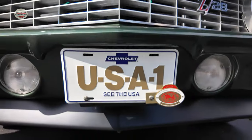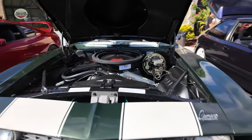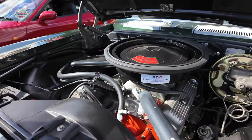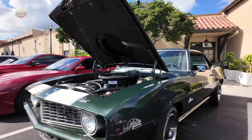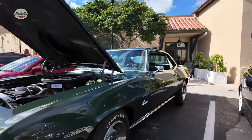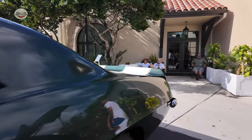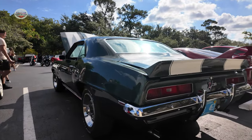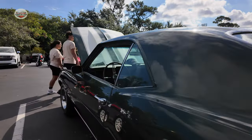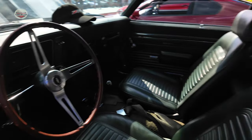Nice. Check out this 1969 Z28. Looks like it's mint condition, looks all original. Check out this engine. Paint job looks absolutely gorgeous. Beautiful stance. Let's take a look inside like we always do. Beautiful.